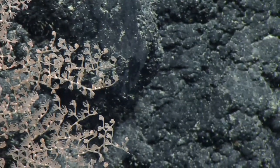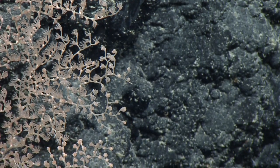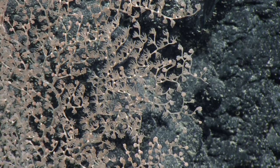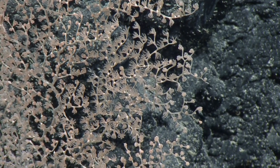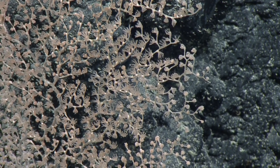Sebastian chiming in again. Hello, Sebastian. I've been summoned. We have been seeing a lot of these planar Chrysogorgids, a lot smaller. This is certainly the biggest one I've seen. Oh, you have? I've been seeing a lot more smaller planar ones. Even Chris seemed a little bit confused by it earlier on. So take that as you will.